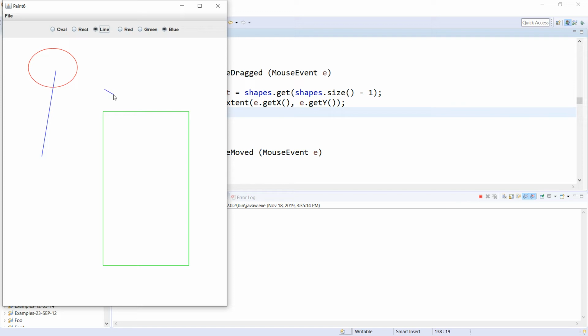It isn't until I start dragging the mouse, well, that's a line. It isn't until I start dragging the mouse that I get something that's not radius 0. If all I did was click and let go, I've created an oval, but you can't see it because it has a radius of 0. So I set it to 0 because that's just what I wanted when it's brand new.